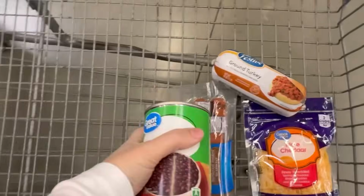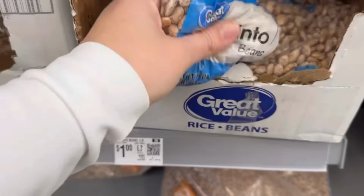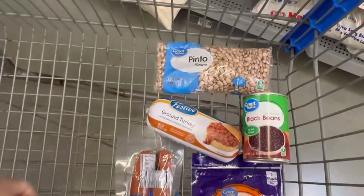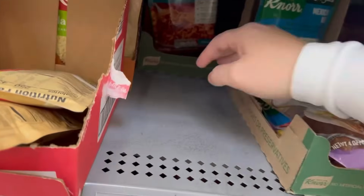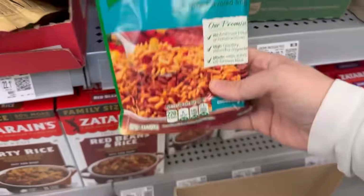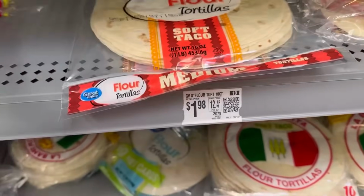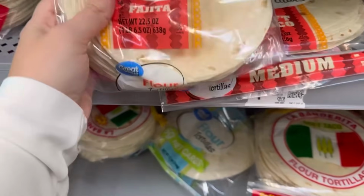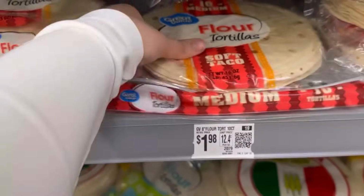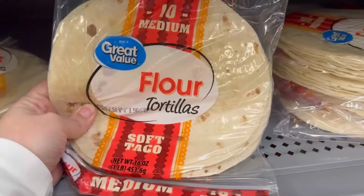Black beans. Gotta get deep in there. $1.28. Do you want to do 6-inch for $2.12 or the medium for $1.98? I think I'm gonna go with the medium.